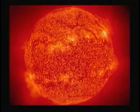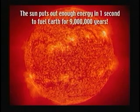Does everyone recognize this? Yeah, this is our sun. And the sun puts out enough energy in just 1 second to fuel the Earth for 9 million years. So that's kind of an interesting concept. Now, the question is, is there any way to bring that star power to Earth?